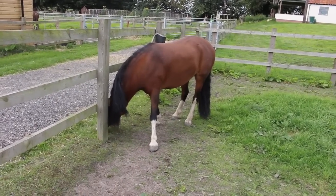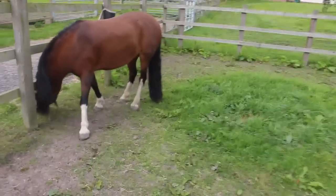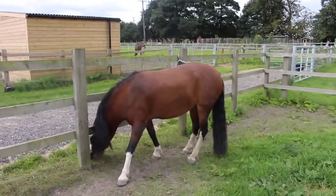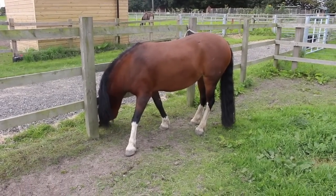She is an absolute diva. She is a nightmare on the ground. She puts her ears back, she tries to bite you, and she can kick you as well, but under saddle she's a little angel. But she's very much a mare.